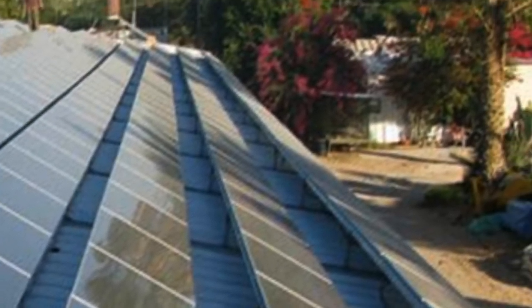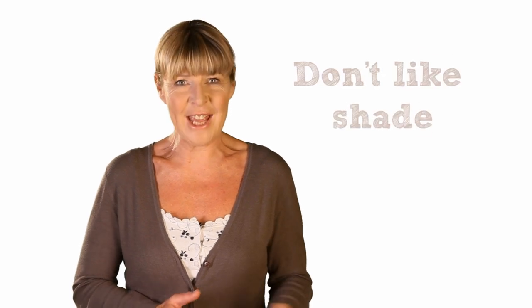Solar panels also need to be tilted at an angle of about 35 degrees, which is about the same as the average pitched roof. If the panels are installed on a flat roof or even standing on the ground, they are placed on frames which tilt them at the optimum angle to get the most sun. Solar panels obviously don't like shade, particularly if they're the electricity generating type. Shadows cast by near buildings and trees could make the panels ineffective.